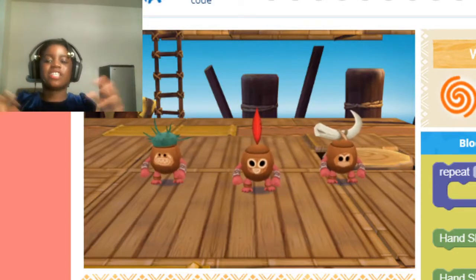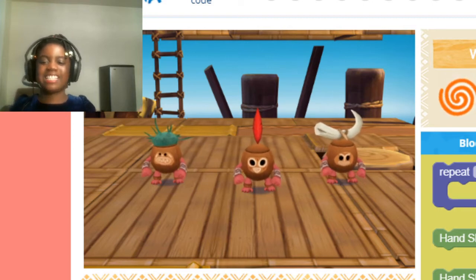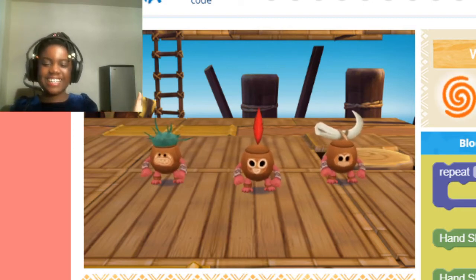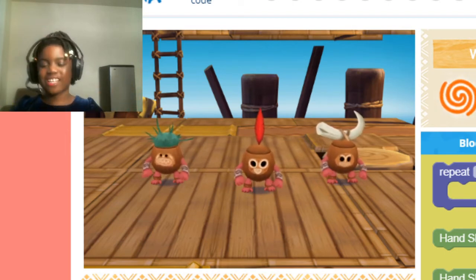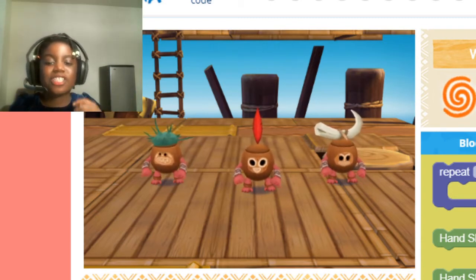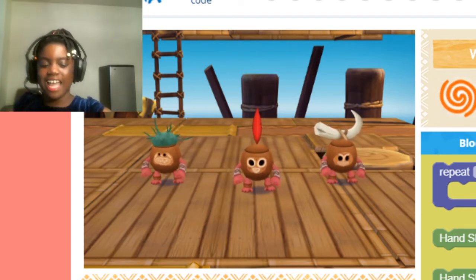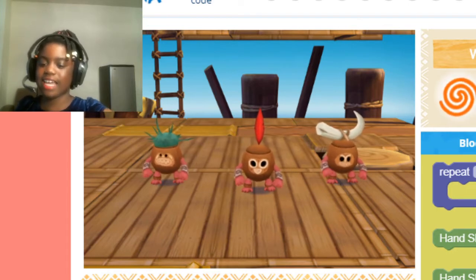Okay guys, so I decided that I wanted to start off with a surprise, and the surprise is the Kakamora dancers. I call them the Kakamora dancers because these Kakamora sure can dance. They are amazing. Seriously, they are cute, but they are feisty. But just look at how cute they are. They're even more cute than they were in the movie. Anyways, let's see how these Kakamora dance.